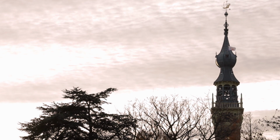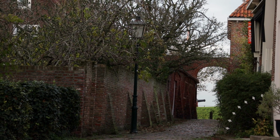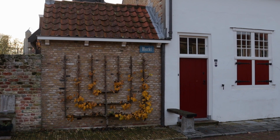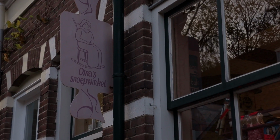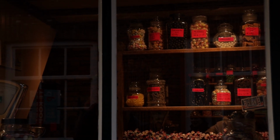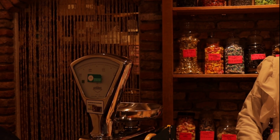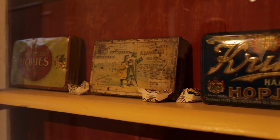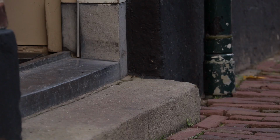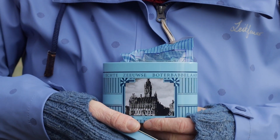Later on, we went on a little walk through the village together. Veere is a lovely little village with a lot of small and narrow lanes and beautiful places. We had been here several times before, and while we enjoyed our walk, we looked for one shop in particular, the sweet shop. We bought some sweets like butterscotch and licorice and headed to the harbor.